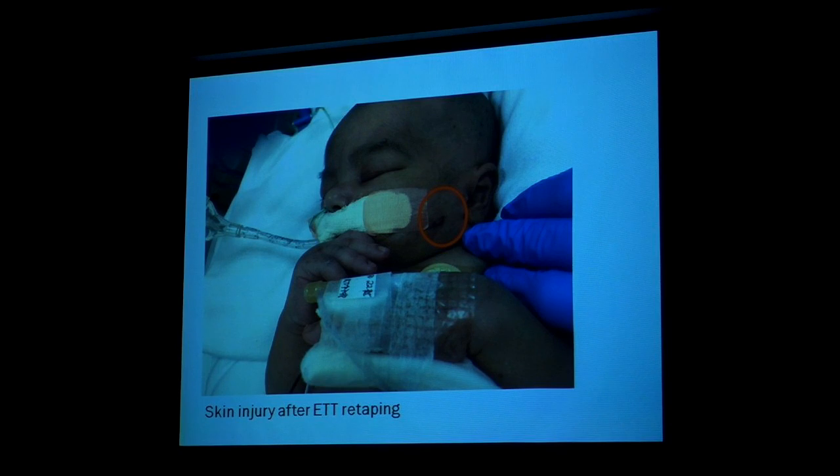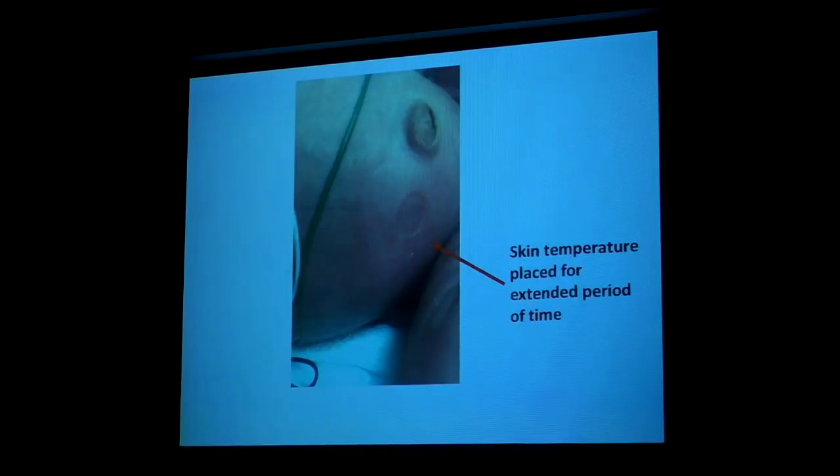How about this one? This is a skin injury after ET tube retaping. What kind of injury is this one? This is not a pressure injury. What kind of injury? Yes, MARSI, medical adhesive related skin injury. And this is epidermal stripping, MARSI.